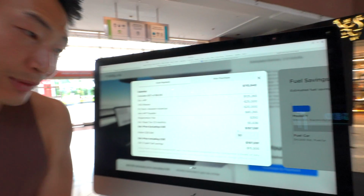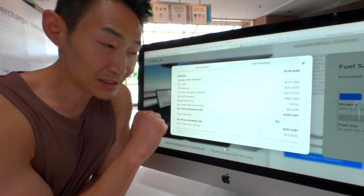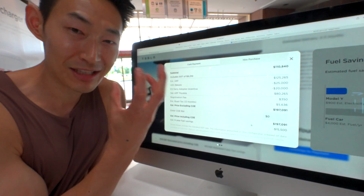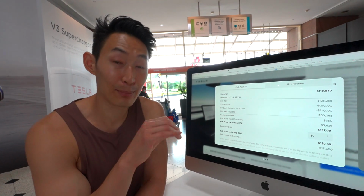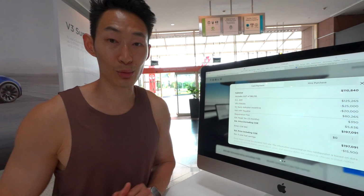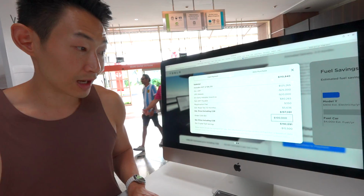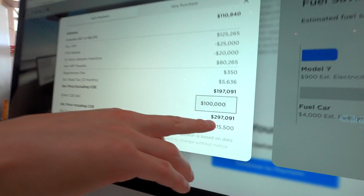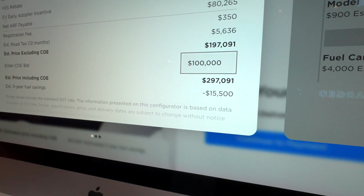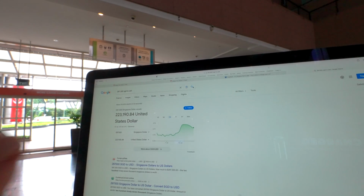And then I didn't understand what this was until he explained it to me, the COE bid. Now I'm almost positive I will not be able to get that registration bid for $0. So it was $100,000 to get that bid. Because again, like I said, you can't just get the Tesla whenever you want to. You have to bid on the car, and they only give out a certain number of bids a year. So if I was to add $100,000 for that bid, the cost of my Tesla Model Y Performance is 297,000 Sing dollars.